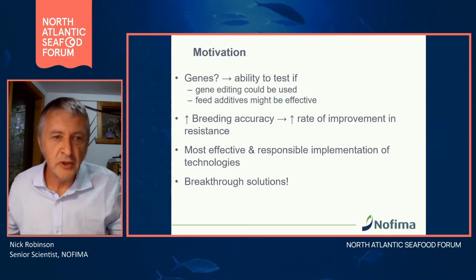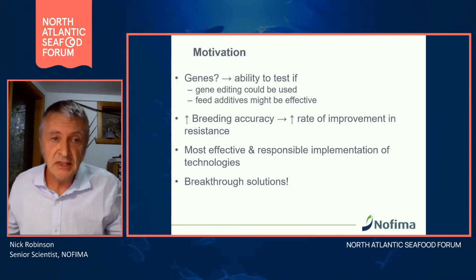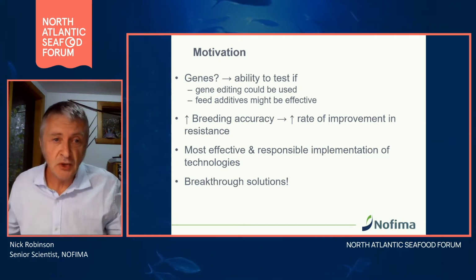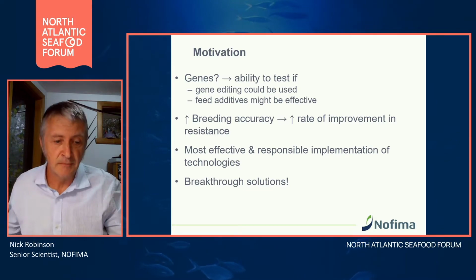The motivation for these 4 projects are to find the genes that are affecting lice resistance, which will give us the ability to test if gene editing could be used and if feed additives might be effective. To increase the breeding accuracy, which will increase the rate of improvement in resistance, and to devise strategies for most effectively and responsibly implementing the technologies. So these 4 projects we hope will provide breakthrough solutions for the industry.